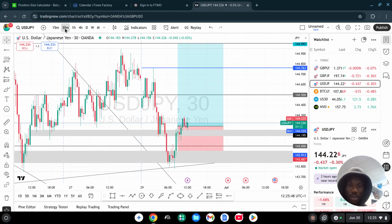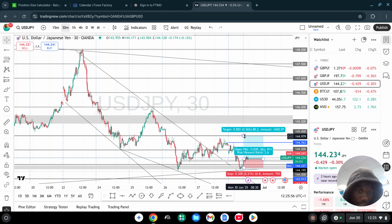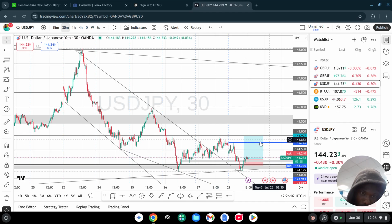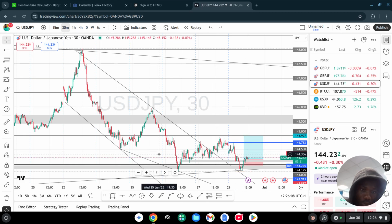Let's go to the 30 minutes time frame. You can see clearly where the market gave us this and it's now moving up. I'm just targeting 80 pips here. I just want 80 pips and I'm done. No greed in the market. I think the market is gonna still touch here, but at the end of the day, let's get this 80 pips and stay in the market. This is what the market normally does.